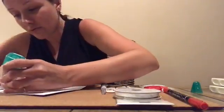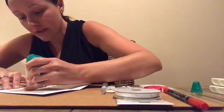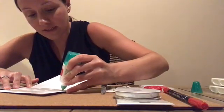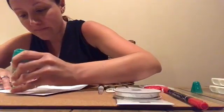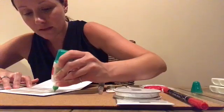All right, so now I'm gonna put glue right on top of my vellum, but again, only around the edge of the window, so not where you're actually gonna see the vellum through, hopefully. My hand's not quite steady right now. And I'm also gonna put it on those lines between the window panes.